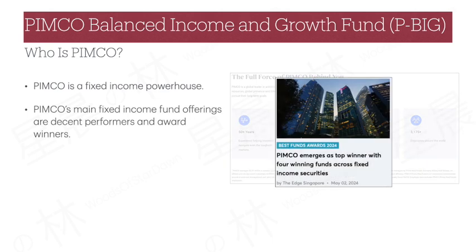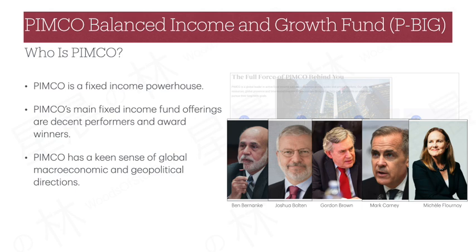PIMCO's fixed income funds are generally decent performers, with especially their flagship product PIMCO Income Fund being a key offering in most banks as a long-term core fixed income fund recommendation. PIMCO puts quite a bit of effort into understanding global macroeconomic and geopolitical changes in order to ensure their funds steer toward the right directions.